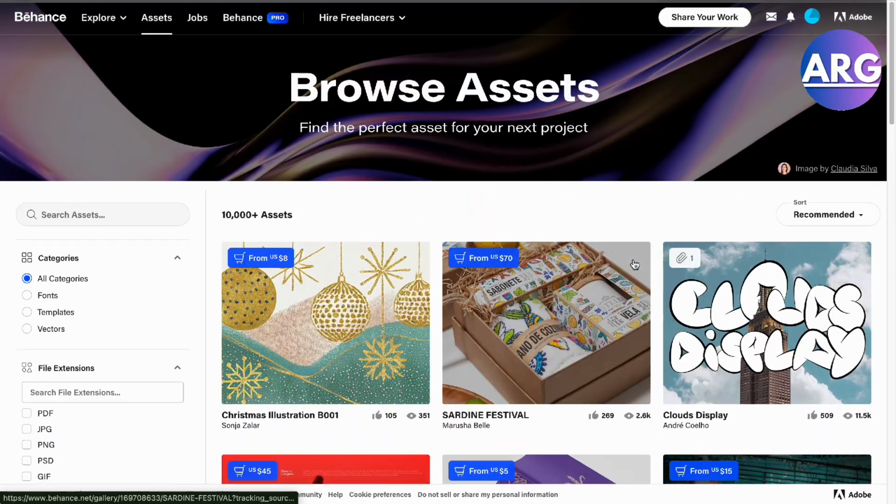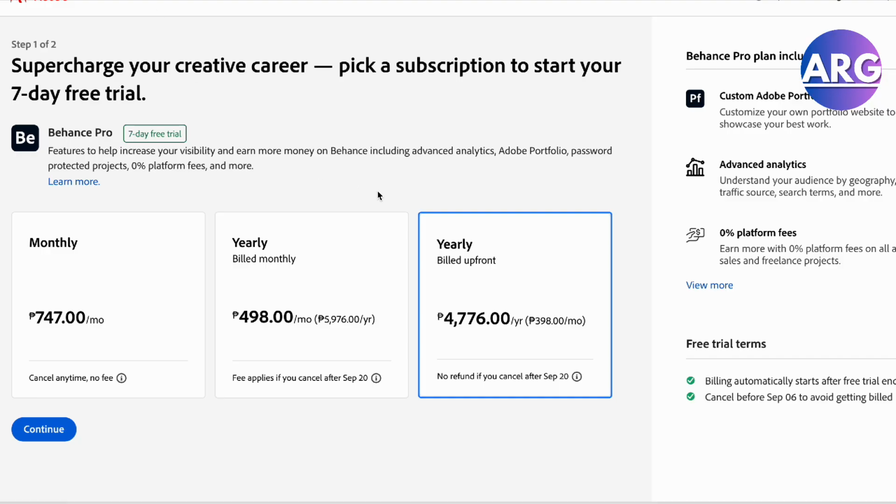So this can also be used for commercial licenses. So when it comes to the pro version, as you can see right here, this is $13 a month. So this is a yearly billed month, which is around just 10 bucks. So you will be billed 10 bucks a month for a year. And you also have your yearly for $100.